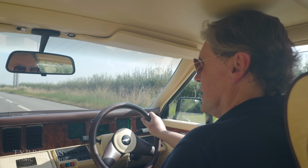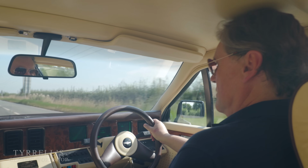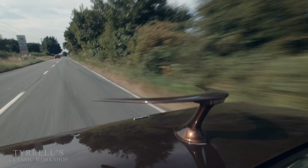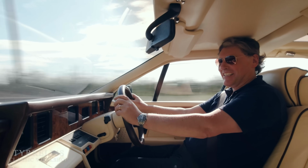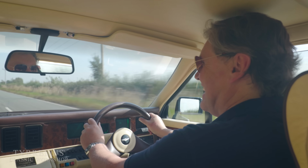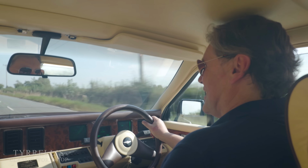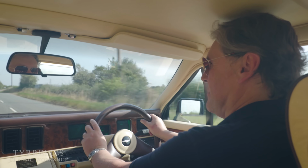Full bore acceleration. That's beautiful. Oh yes. Oh, it's so quick for such a big car. That is super clean acceleration. I'm very, very happy with that. I think he will be too.